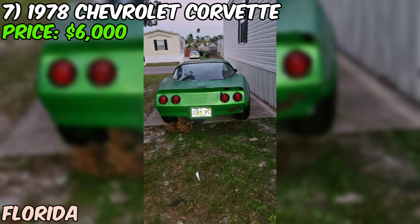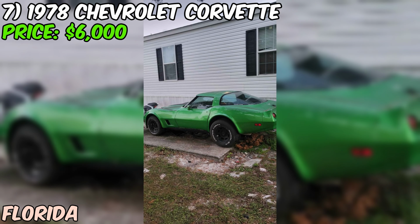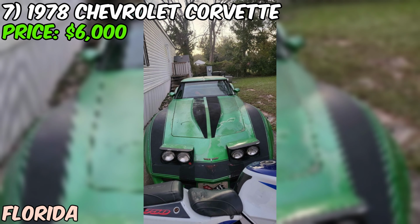Now, let's dive into the details provided by the seller. They mention that the exterior of the Corvette is in good condition, which is a positive sign for a car that's over 4 decades old. However, they do admit that the interior needs some work, so potential buyers should be prepared to invest some time and money into bringing the inside of the car up to par.